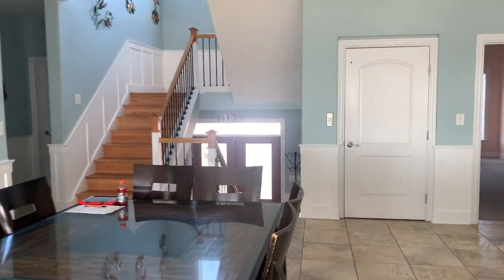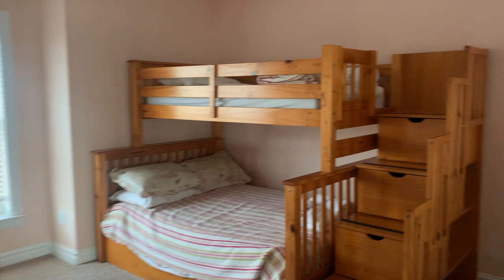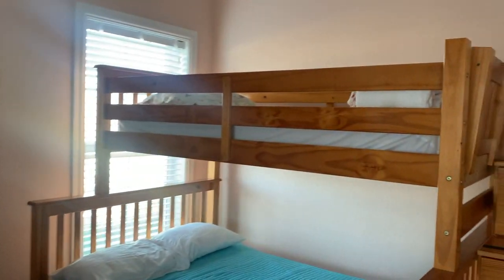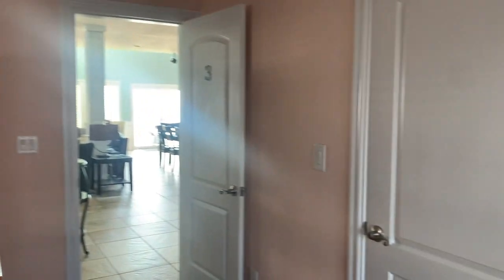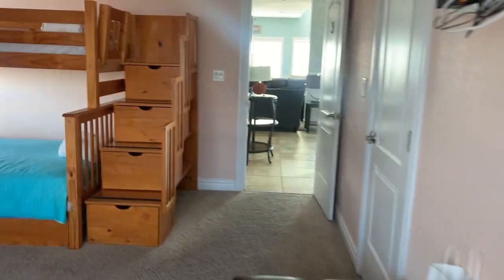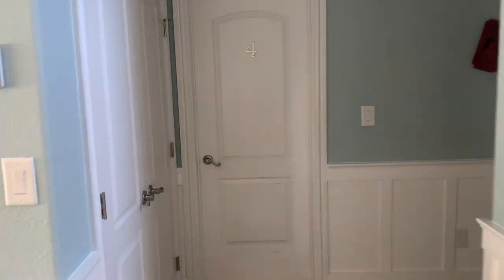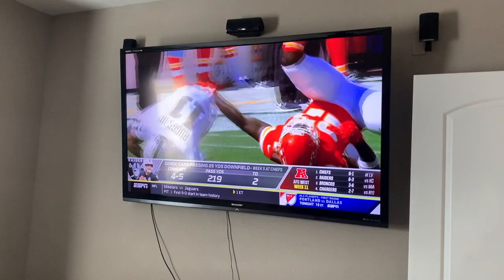At this point, we had all of our food put away. And now this is one of the rooms with bunk beds. There were two rooms like this. And every room had its own ensuite. All right, let's take a look in the theater. Check that out. We spent a lot of time in this theater. Why is this on the TV?